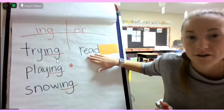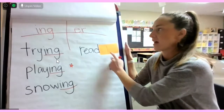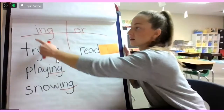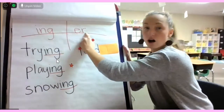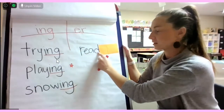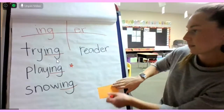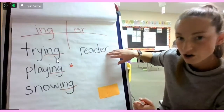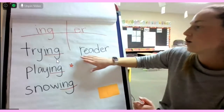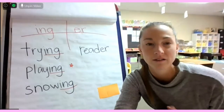So I have my first part of my word that I know, and it says read. Now, remember, the ending is going to be different. It's not going to say ing, it's going to say er. So when I uncover, I want you to put this word plus this word. Are you okay? Read. I want you guys to try it. Who can help me out with this word?